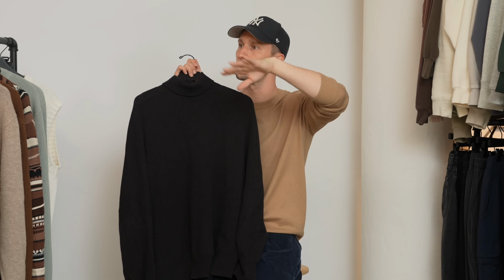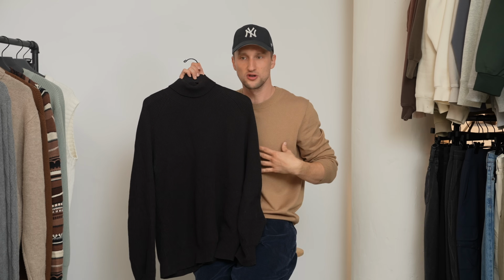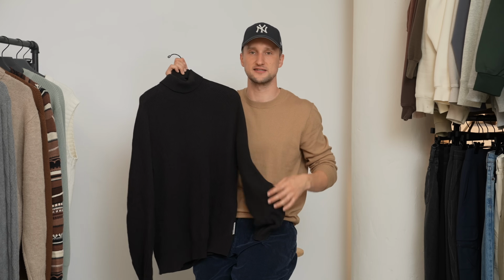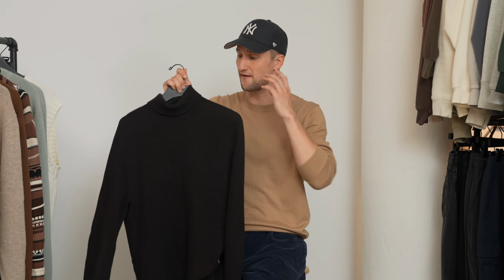We all know the classic turtlenecks that you can get at ZARA, Uniqlo, H&M. Wherever you go, you can get that very essential look. But this has a ribbing to it and also a really deep brown, which I thought was nice. So this is a medium weight, dark brown turtleneck, very essential piece that I chose to have so much fun with in this outfit right here.